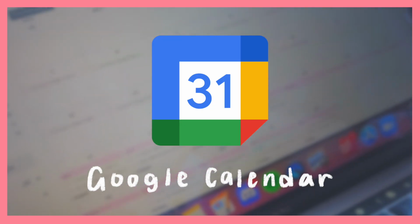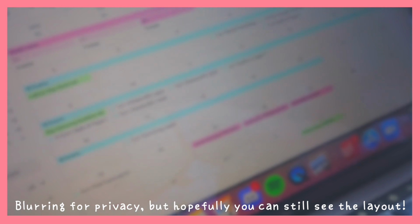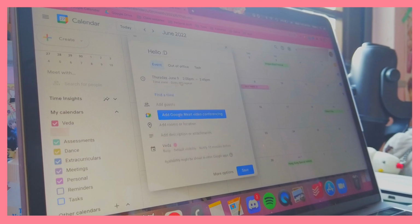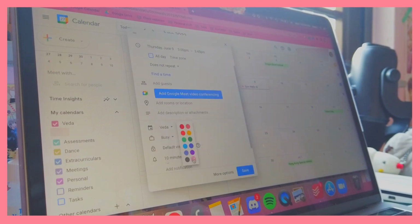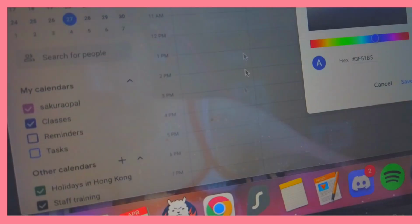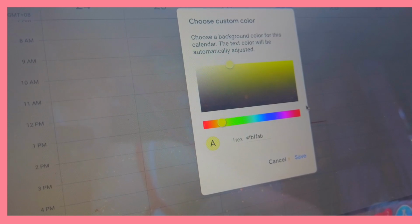So the first app is Google Calendar. I know this is a very, very basic app, but it has literally saved my life. As you can see, you just log your events on Google Calendar, but there is a way to make your Google Calendar look nicer and more customizable. If you don't know, Google Calendar only offers I think 8 or 6 colors that you can choose for your events if you're using one calendar, but they also offer this color called your calendar color. So basically what I like to do to choose my own custom colors is to create different calendars for different categories, as you can see here.